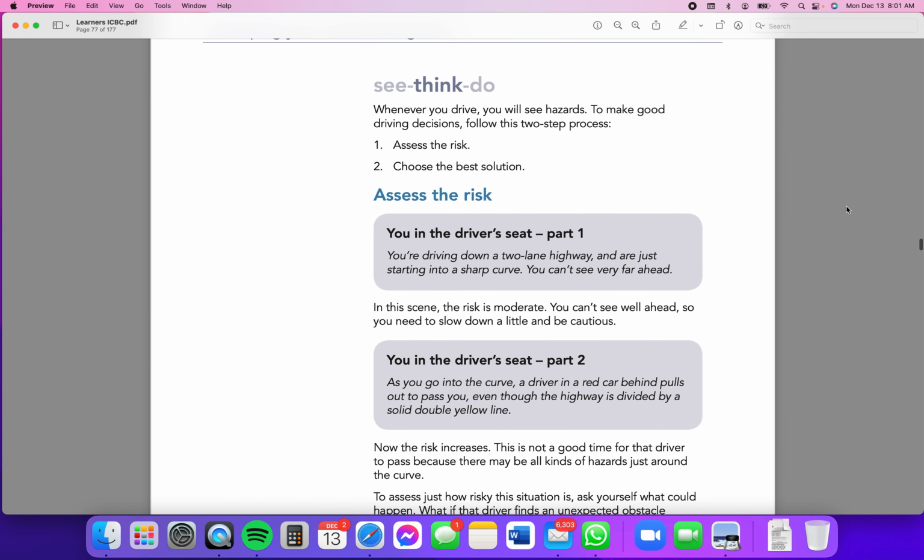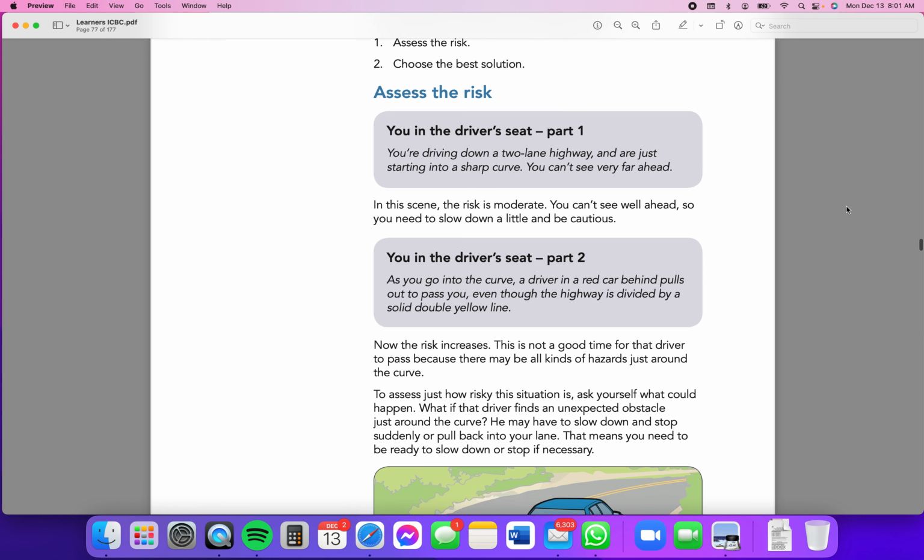So now we're thinking. Whenever you drive, you will see hazards. To make good driving decisions, follow this two-step process. Assess the risk and choose the best solution. So we're assessing the risk.